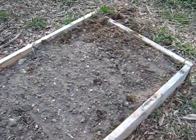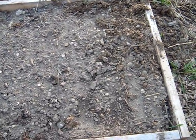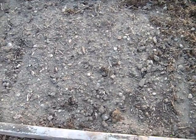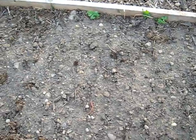The bed in the middle I've got planted with Swiss chard. I think 3 rows of Swiss chard on the end. And then spinach. 2 different types of radishes.